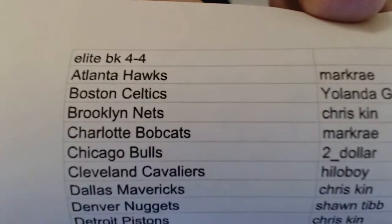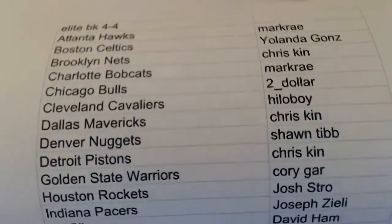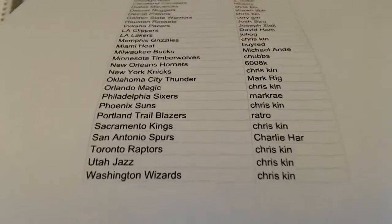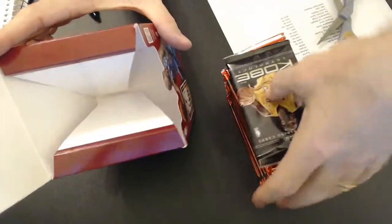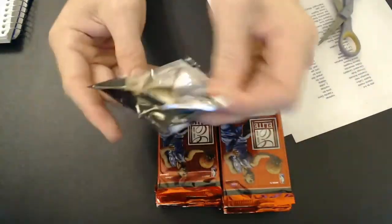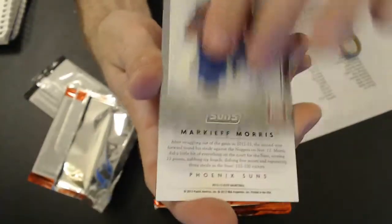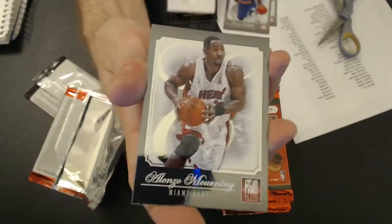All right, next up, Elite Basketball. Let me have selects. Here we go. No base cards go out for this break. Just the rookies, hits, inserts go out. Numbered cards, of course. If you do not get one of those and would like a base card for your team, just let me know. Still a box of Elites. Almost done with this case. The Lakers get the Julio OG. Five cuts. And we got a Marquise Morse, Elite Rook.